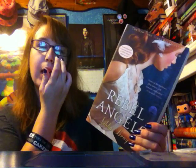And then next I have Rebel Angels by Libba Bray, and this is the second book, I think, in the Gemma Doyle trilogy. This cover is a little different than the first book that I own, but it's okay. I'm looking forward to reading this. I'm not too sure what it's about. It's a fantasy trilogy. I'm not reading the cover of this one since I haven't read the first one yet.